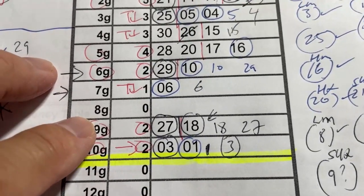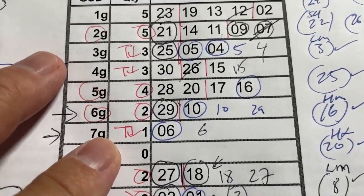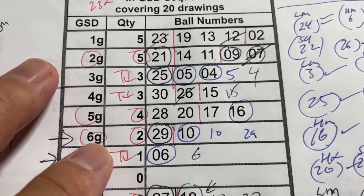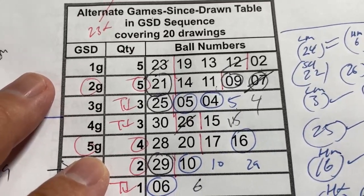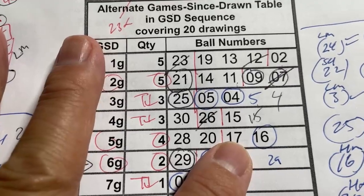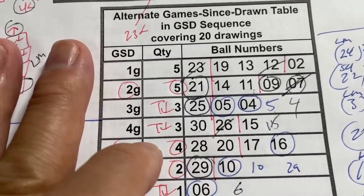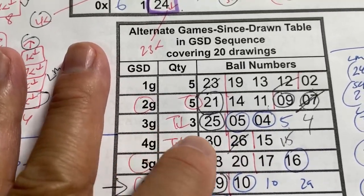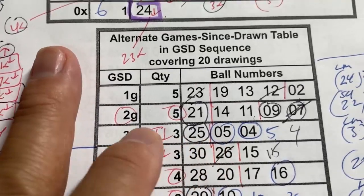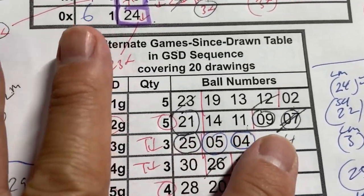and in 9G, just 27, and in 7G, and in 6G, and in 5G, except for 28 and 17. And in 4G, all the numbers. And in 3G, all the numbers. And in 2G, numbers 21 and 7.